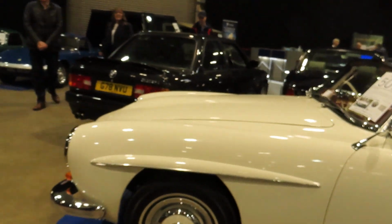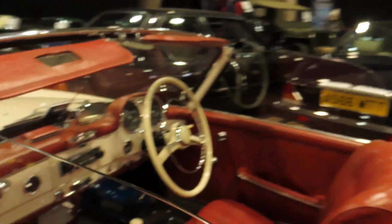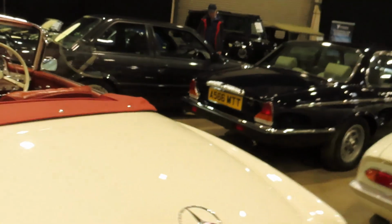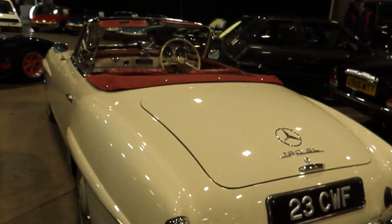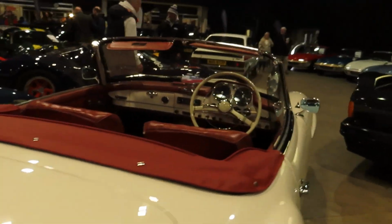Lovely old Mercedes here. This is a 190 SL. It's quite rare being right-hand drive, this one. What an elegant car that is. Absolutely beautiful. The stuff in this auction today is amazing.